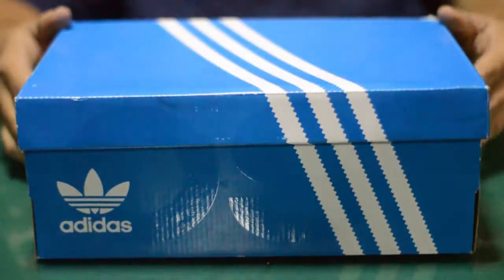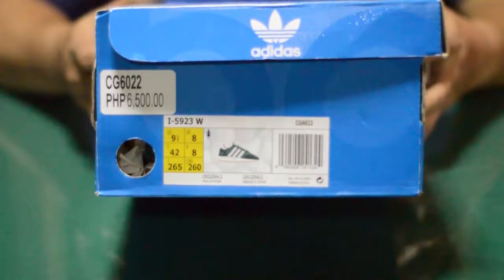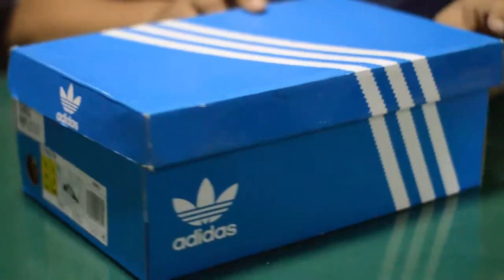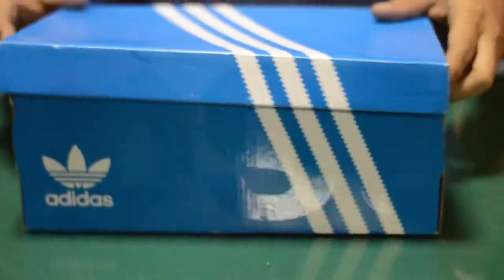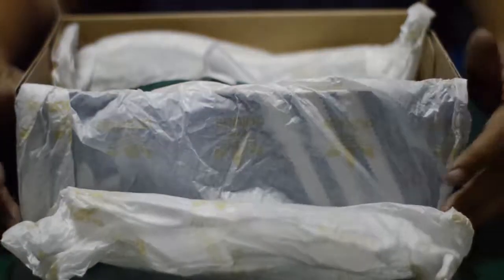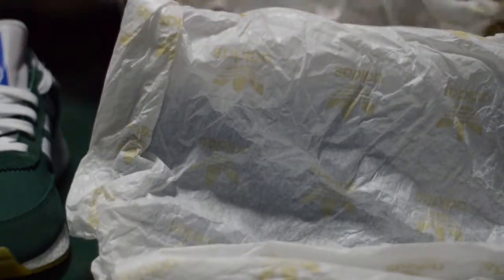So, this pair I got from the Marikina outlet store just at Riverbanks. And this was originally priced at 6,500. I got it at 50% off, so that's 3,250 for this pair. So medyo matagal kong hinahanap yung i5923, hanggang nakachempo nga tayo ng maganda-gandang deal, kaya kinuha na natin agad. Good thing is may bala tayong dala.